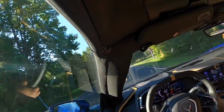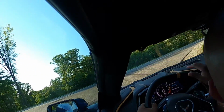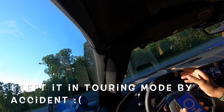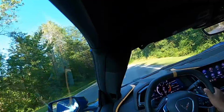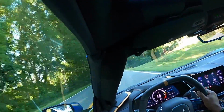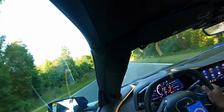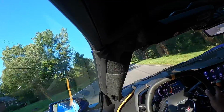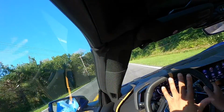Let's see here. Let's do an acceleration test if I can find a spot. Gonna go. No launch. No launch. 0 to 60 in 3.9. Wow, that's amazing. No launch at all, just straight up mashing the gas to the floor.